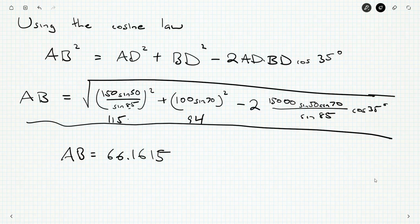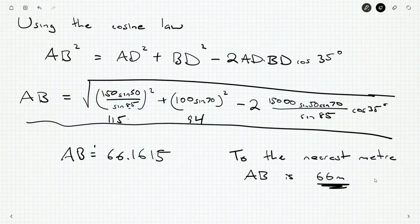So these are a lot easier to work with. 115 squared plus 94 squared, just to see if I roughly get 66.16. Otherwise, I should probably take a closer look at something. Minus 2 times 115 times 94 times cosine of 35. Another thing, it's also important to make sure your calculator is in degree mode. And yeah, that got me about 65.9. So AB is about 66.16. They want to the nearest meter. So to the nearest meter, AB is 66 meters. All right.